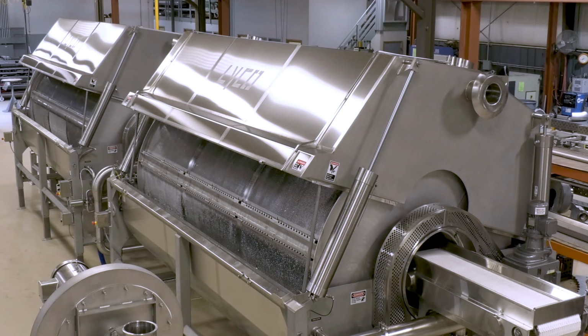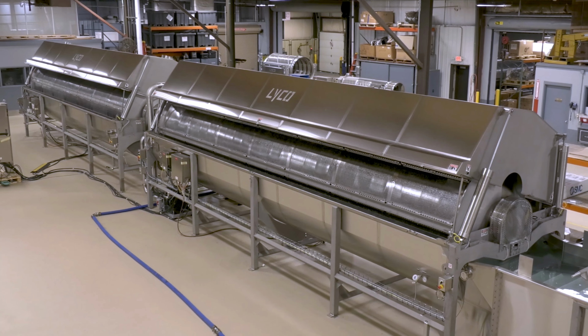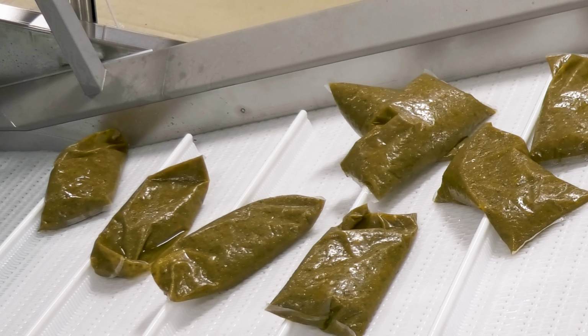Lyco's sous vide heating and cooling solutions featuring our chill flow pouch coolers for chilling hot-filled food service or institutional pouches.